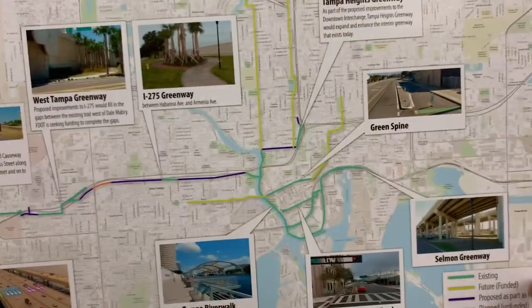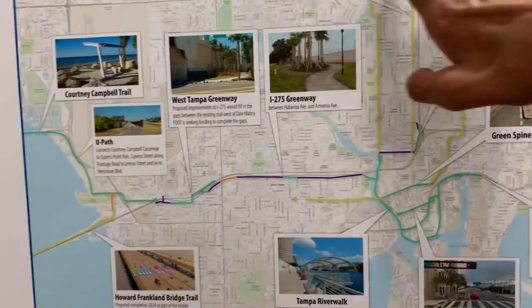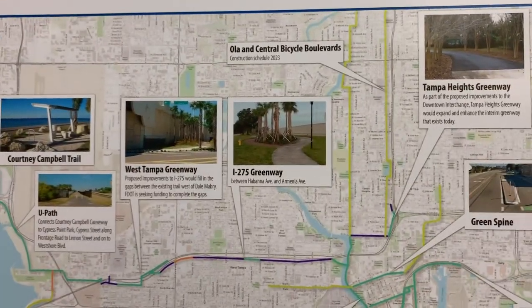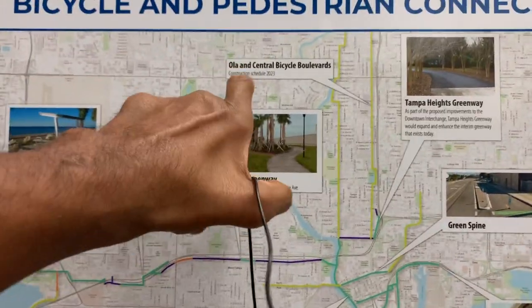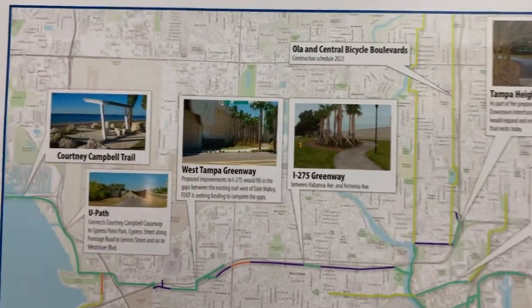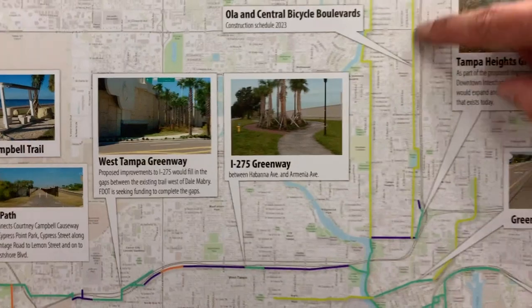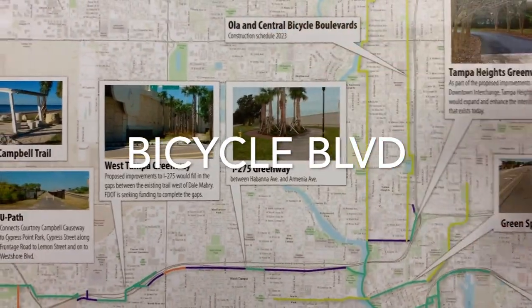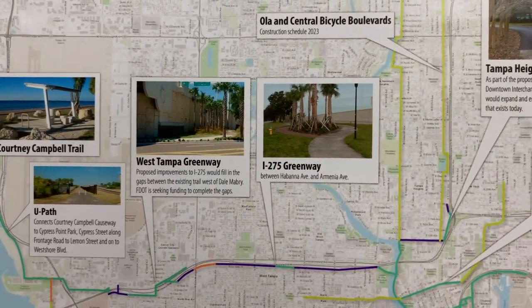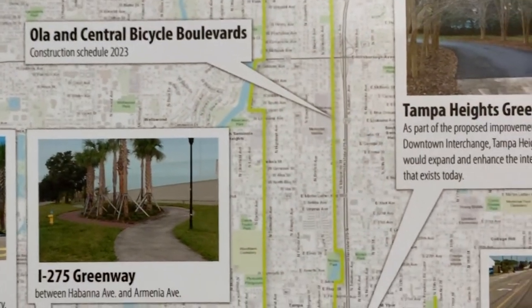So, future, possibly funded, this is a potential bike lane, the Ola Central Bicycle Boulevard. There is actually a construction schedule for that for 2023, it says? That's what it looks like, yes. And this is on Ola itself? It looks like Central and Ola, so depending on where you are, it might be on Central for some and then Ola on another. Okay, and this would go out how far? I don't have that.